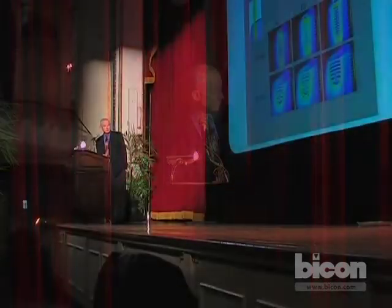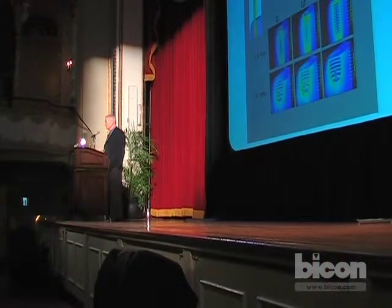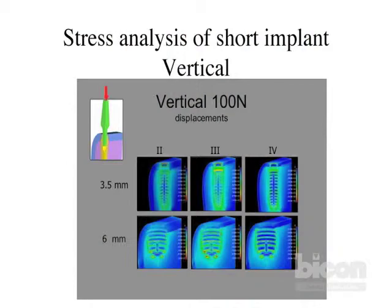Interestingly enough, though, on the shorter implants, there's greater stress concentrated around the inferior portion or the bottom of the shorter implant. Most of the time, stress concentrates around the top of the implant. But with the sloping shoulder and with the plateauing design, stress distribution actually is maintaining and probably enhancing bone development.